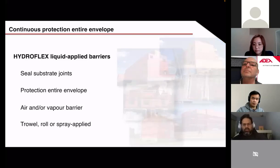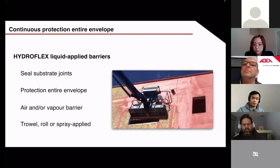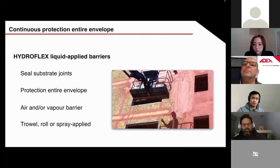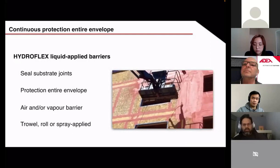And this particular membrane can be sprayed as well as troweled or rolled, as you see in this video clip. Obviously it was a nice day, no wind, there was no glass in the windows. Often when we're doing this, there's already windows installed, so they'd have to be protected. And of course, this applicator, as you can see, is taking care of all the sheeting joints first and the transitions. They would be checking the thickness with a wet mill gauge periodically to make sure they're applying it thick enough as well.